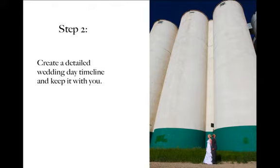Of course, there's going to be lots of times when you're just capturing what's happening at a specific time, but you need to know any times that you're doing formal pictures or any time where there's something specific happening that you need to be able to photograph. And you're going to keep that timeline with you throughout the day and refer to it often.